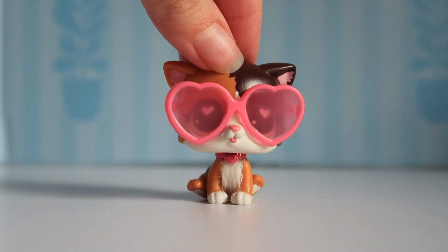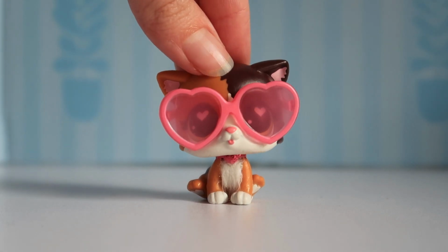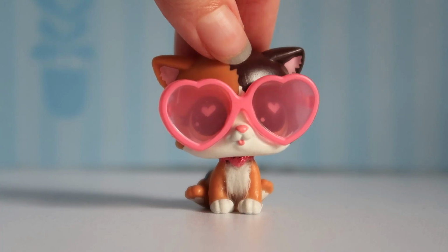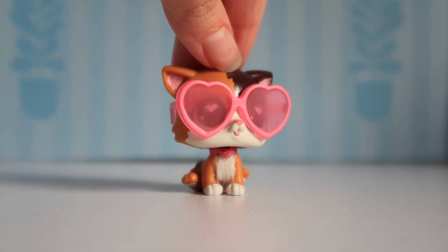Guys, it's LpsHoney, and today I wanted to take a look at some rare fake LPS with you. Now you may be thinking, rare fakes, honey, what are you babbling on about? And I wouldn't blame you. Rare fake pets are kind of a strange phenomenon that's happened in the community.